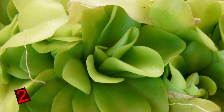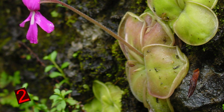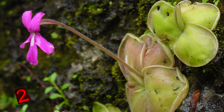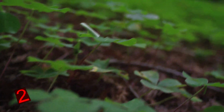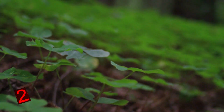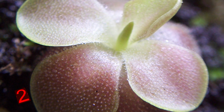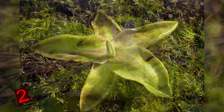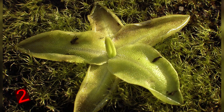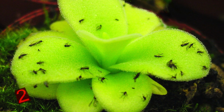Number 2. Butterworts. Now, don't let the name fool you. Butterworts do not operate in the same way as bladderworts, but instead are more similar in style to the rainbow plant, operating as a simple flypaper trap. Found throughout North and South America, Europe, and Asia, these are a quite common plant. This succulent plant has leaves that are a bright green or pinkish shade. These colorful leaves contain two types of cells, one that produce a sticky mucus, and the other that produces the plant's digestive enzymes, trapping and eating its prey where it lies.